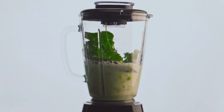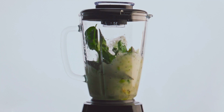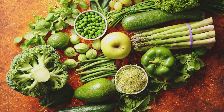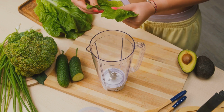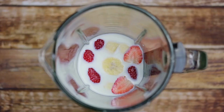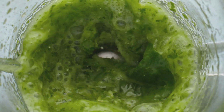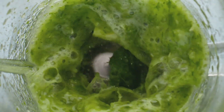They're a great way to sneak in extra servings of fruits and vegetables, especially if you're not a fan of eating your greens. Green smoothies are incredibly versatile. You can use any combination of leafy greens, fruits, and liquids you like. I love adding spinach, banana, and almond milk for a creamy and delicious smoothie. You can also add superfoods like chia seeds, flax seeds, or protein powder for an extra nutritional boost.